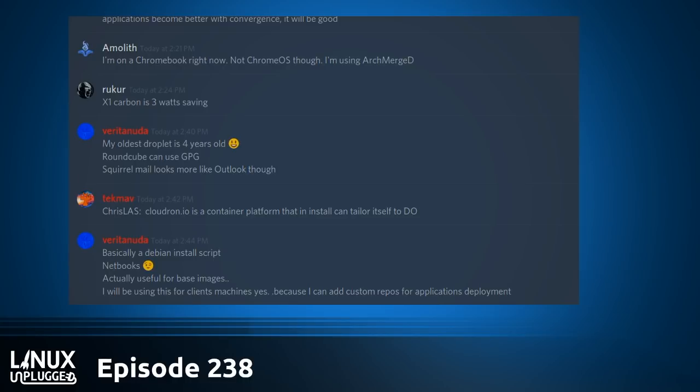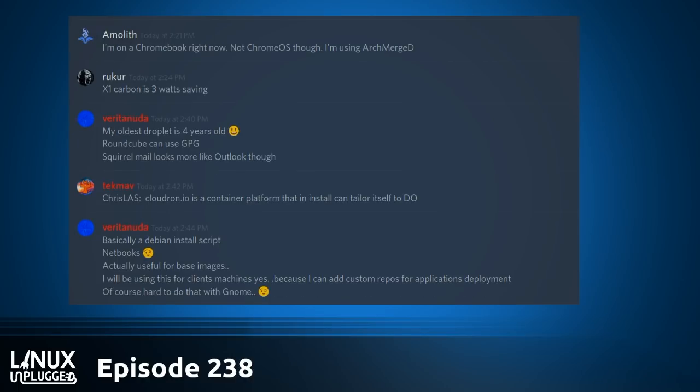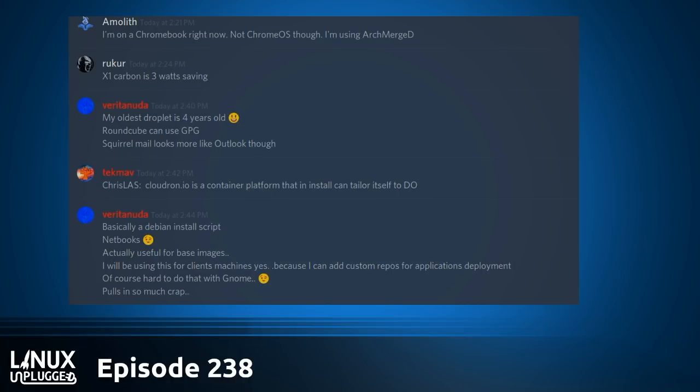There's the question that's coming up before we go too far off that: how is this different than an install script that just is like a different set of packages to install? How is this different than an install script is essentially what the chat room's asking in IRC. Well, it's the opposite of an install script. It's an uninstall script, essentially. I like that. Yeah, because it's an image that's getting deployed to the hard drive, right? Yeah. It's based on the live environment.